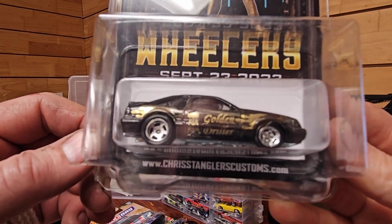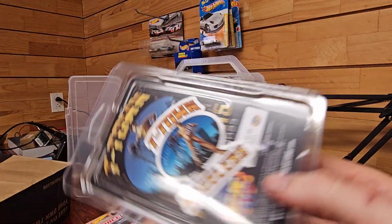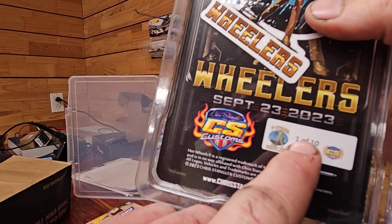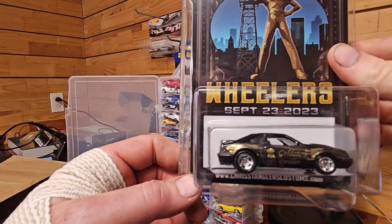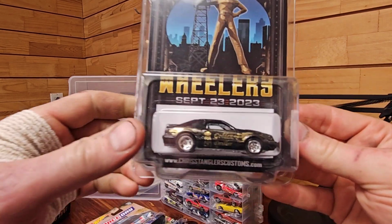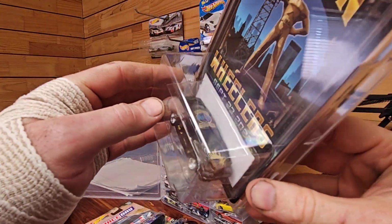Chris Stangler Customs. He was at the show and he had these customs. This guy makes these customs. And I bought this thing and then I didn't even realize it, but it's 1 of 10, 2023. So they're serialized. And this is the Fox Body Mustang. Let's see if I can get it out of this protector. No, I can't. That is one heck of a protector. But anyway, it's a metal base. It's got the retro slot wheels that I love.